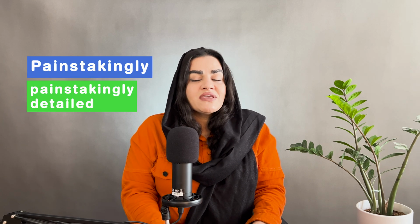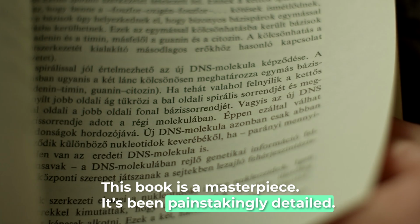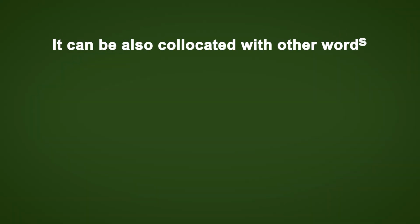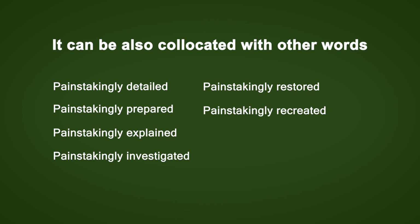Painstakingly. Painstakingly detailed means done with a lot of details and effort. For example, this book is a masterpiece. It's been painstakingly detailed. It can also be collocated with other words: painstakingly detailed, painstakingly prepared, painstakingly explained, painstakingly investigated, painstakingly restored, painstakingly recreated, or painstakingly designed.